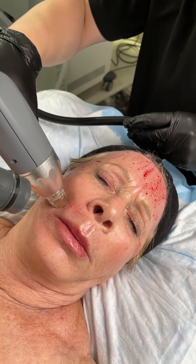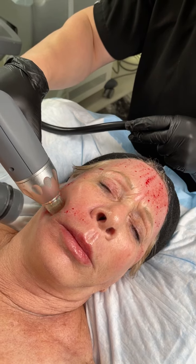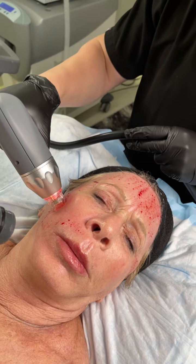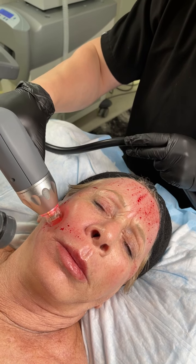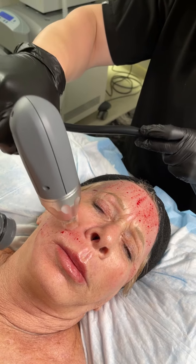The other thing is every time you use energy devices on your face, you decrease the rate of skin cancer because you're turning over damaged skin cells. So she just, over time, you have sun damage. So this will help reverse the sun damage and improve the quality of the skin.